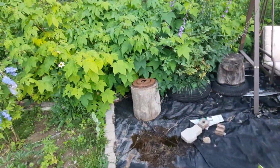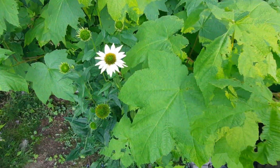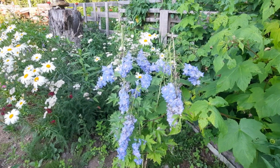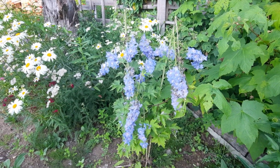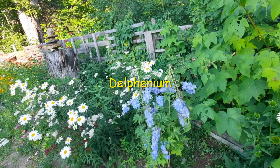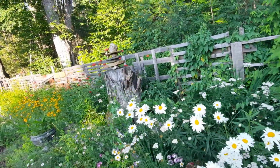And look at this. The white echinacea is now popping out. And check that out. I guess all the stems got broken under the wind and the rain that I understand was going on here. Okay, let's move on over here.